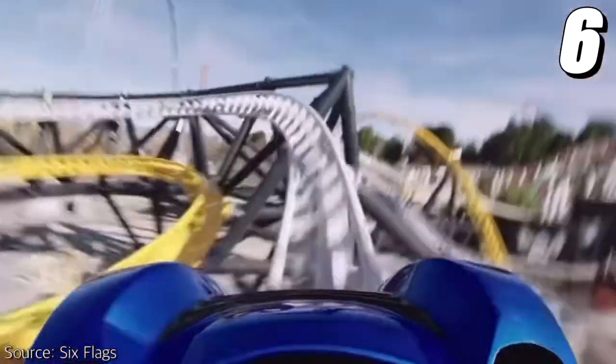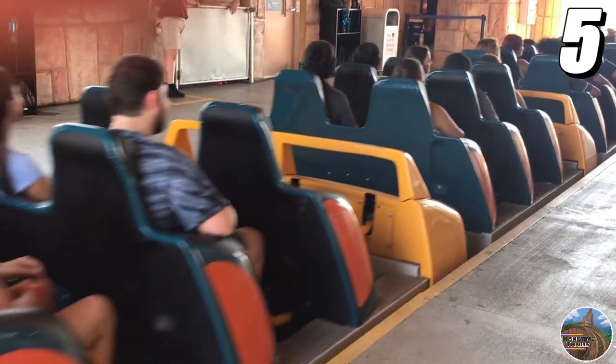Starting off our top 5, we have Goliath, the final one of Magic Mountain's super polarizing roller coasters.